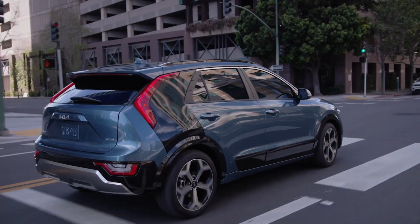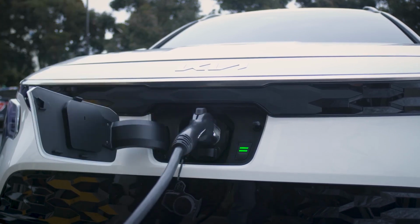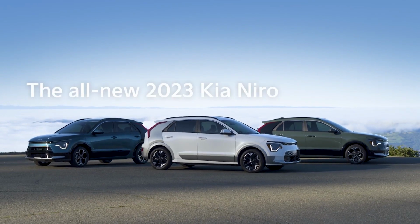With cutting-edge style for all your urban adventures, a sustainable purpose that drives toward a greener future, and 3 electrified options to suit your specific driving needs, the all-new Kia Niro combines practicality and fun for a new generation of eco-conscious drivers. Kia, movement that inspires.